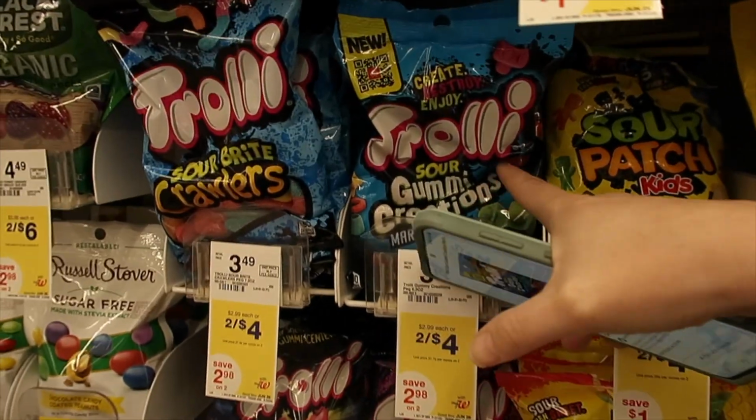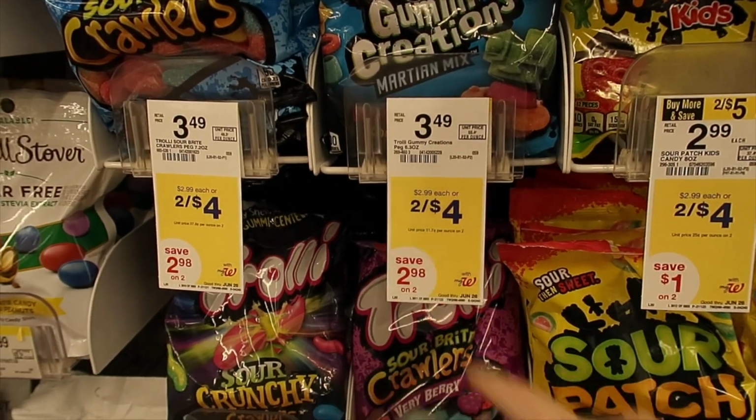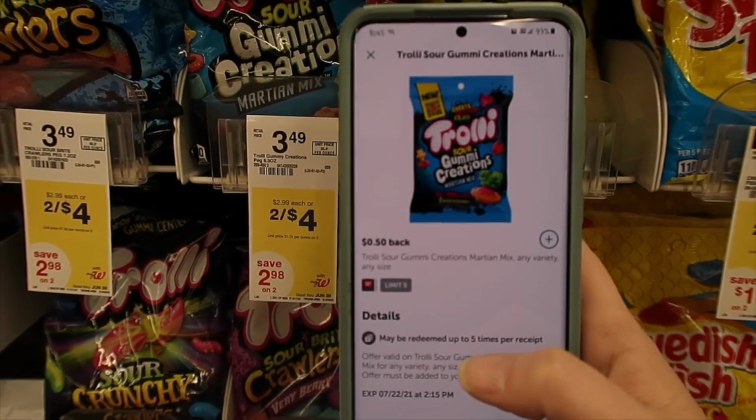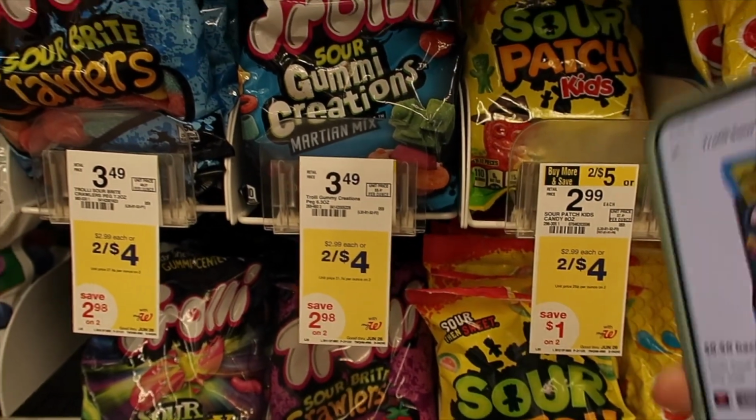Here we have the Trolli Sour Gummy Creations on sale for 2 for $4. You'll pay $4 for it, but then there is a 50-cent rebate with Ibotta, so you'll end up submitting for 2 of them.